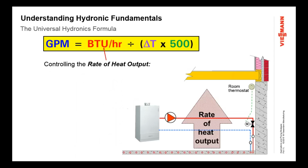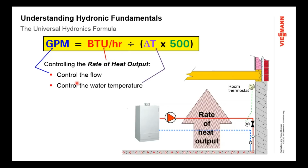So let's look at another aspect of that universal hydronics formula. Our objective is to control the rate of heat output into the building. And that goes back to that control objective. How do I vary this part of the equation? Well, there's really only 2 ways to do that. I can vary the flow or I can vary the temperature. So this comes down to the very fundamentals of what we're doing. We're controlling flow and we're controlling temperature.